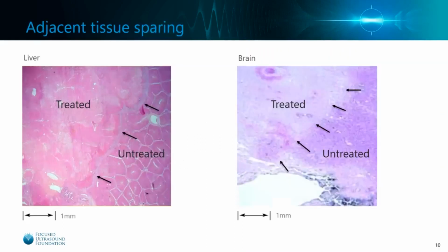The thing about focused ultrasound is it's very good at treating the tissue with a very fine line between what was treated and what was not. So you can see on the left, there are images of the liver where you can see where it was treated and not, in a very strict line. And even in the brain, there's a very tight line between what was treated and what was not.